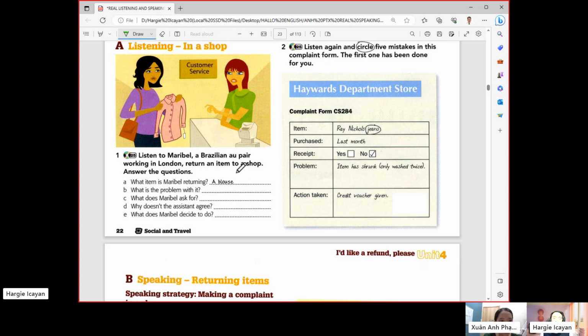Or something, all the things that you need, right? Yeah. So your personal needs, your personal health care, your clothes. So we go to the shop because we wanted to buy clothes, we wanted to buy food, we wanted to buy anything or something that we need, okay?